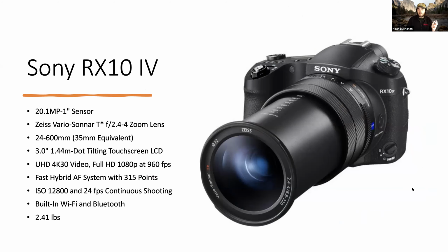Back to where I was, going over some of my favorite bridge cameras out there, not really in any particular order. However, this first one happens to be one of my favorites, which is the Sony RX10 series camera, specifically the version 4, the current model. This is a 20 megapixel 1-inch sensor camera. Talking about that larger 1-inch sensor size, this is going to give you a little bit more resolution to work with, a larger file, larger prints, etc. This has a Zeiss lens on it, which is really nice. It's a really nice quality optic, and it's an f2.4 to f4 max. So at the max focal length, which is 600 millimeters, you're going to be at an f4. So you're getting a 600 millimeter f4 equivalent.